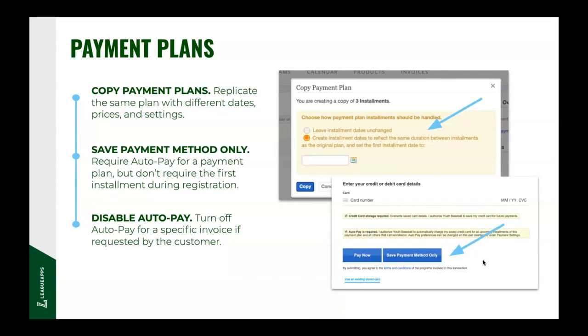So the way to get this setting available for a program, it's within the program's registration settings. You would require auto pay for the payment plan, but you would not require first installment to be paid during registration. So this is another way to just give you flexibility in how you want to collect your payments, and also your customers flexibility in how they choose to pay and when.